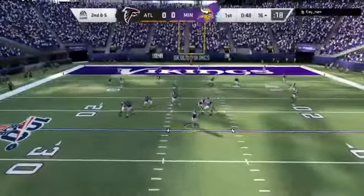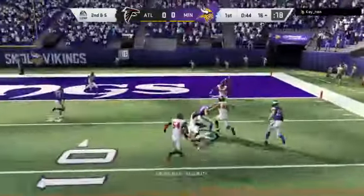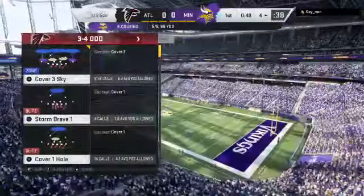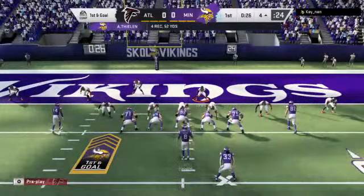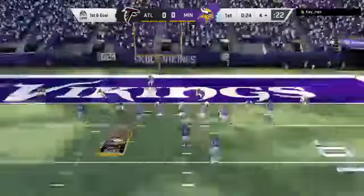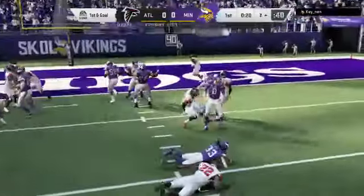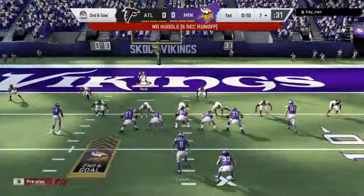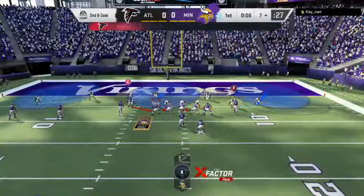From the 16, Cousins eluding the pressure right. That's complete to the receiver, Thielen. And all the way down inside the 5 to the 4. A first down from Minnesota. Cousins finding Thielen. They'll run with Cook. And he goes backwards on this one. Losing yardage to the 7. That's going to wind up a loss of a full 3 yards on first down.